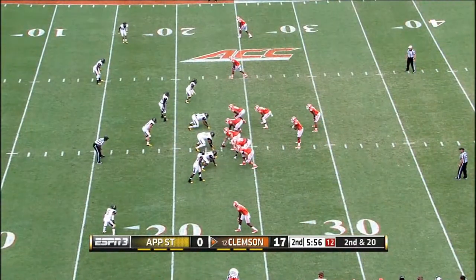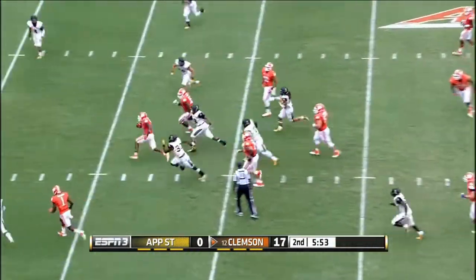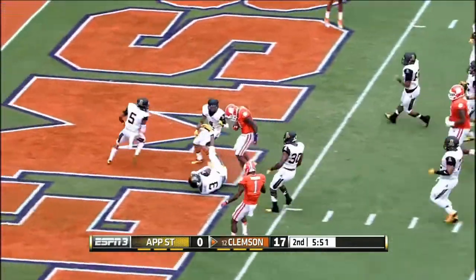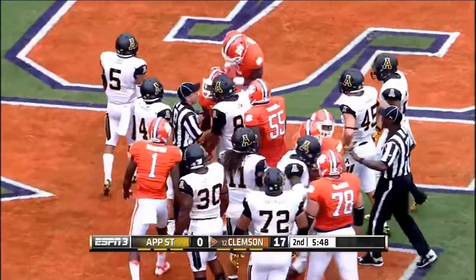Guillermo, the backup center, is in there for Ryan Norton. A little misdirection. There you go on the delay. Gallman up the middle. He's in. Great play. Touchdown, Clemson.